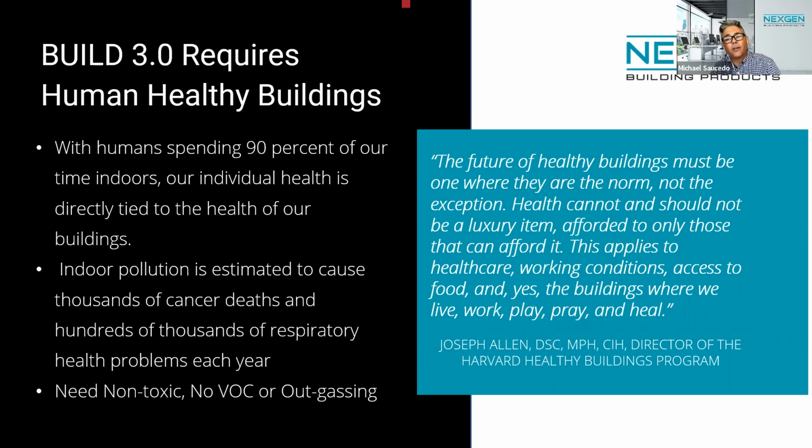So as people spend most of their time indoors, Build 3.0 focuses on creating healthy buildings by using non-toxic materials, reducing VOCs, and improving indoor air quality. And as Joseph Allen once said, healthy buildings should be the norm, not the exception. And after all, a healthy home is a happy home.